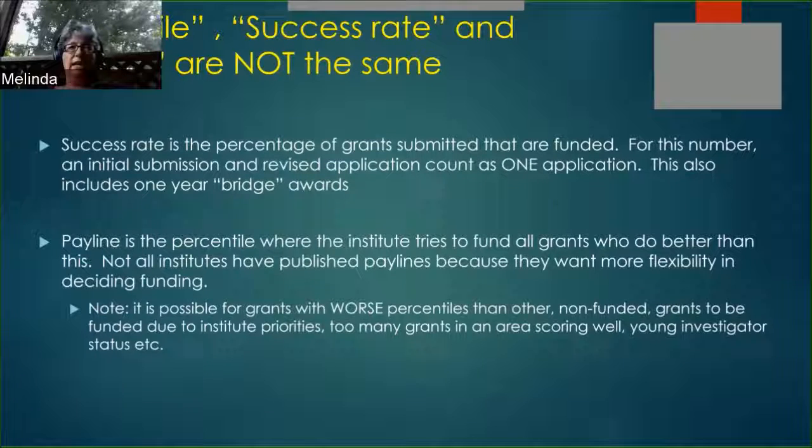Okay, another thing you have to understand is that the terms percentile, success rate, and pay line are not the same thing. Success rate is what NIH publicly advertises, and if you look at the success rates for most institutes, they're anywhere in the 15 to 25 percent range. But the problem with success rate is that if you submit a grant and get a grant number, and then you later resubmit it and the resubmission is funded, that counts as one success. So this means success rates are always higher than the percentile that most funded grants receive.